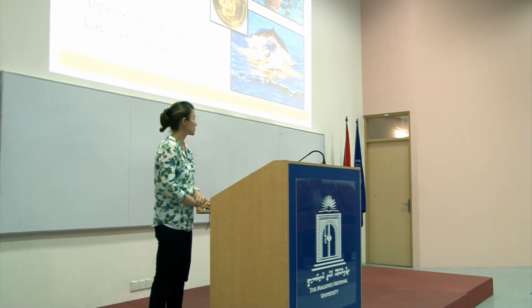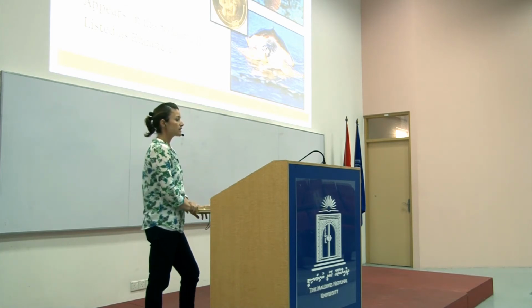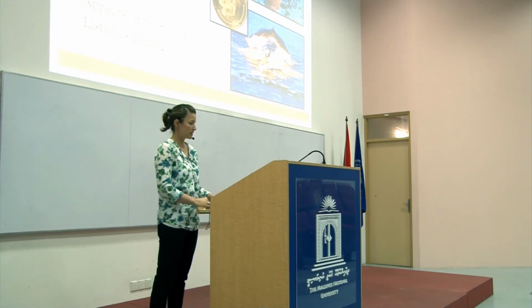And although it's not so common, it is the turtle to appear on one of the Maldivian coins, on the back of the coin. It's listed on the red list as endangered with declining populations.